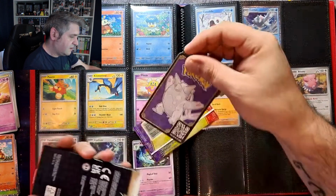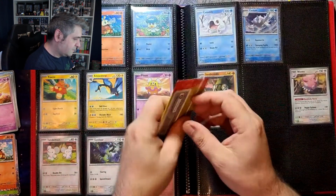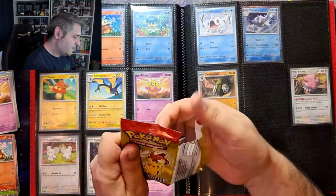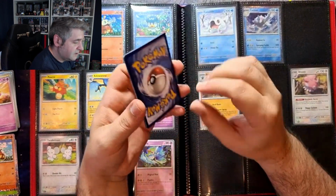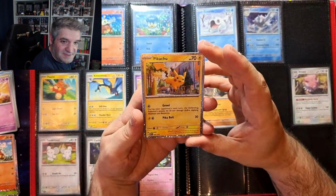We have another one of them. This is different from my normal openings. I quite enjoy the little sort of random sets. There's also Trick or Trade coming out in about a week's time. We finally get him. There we go.